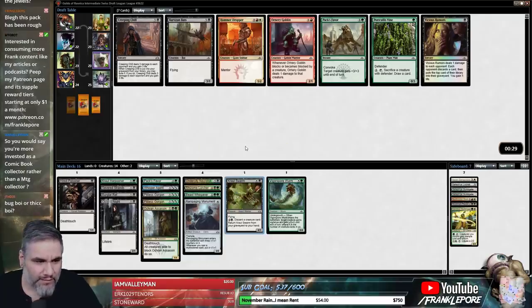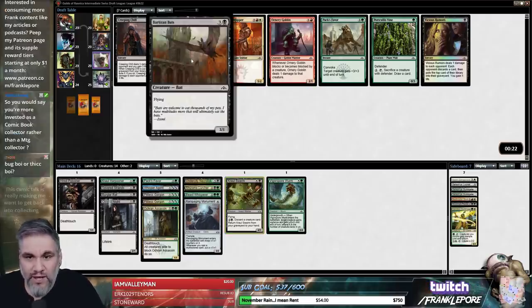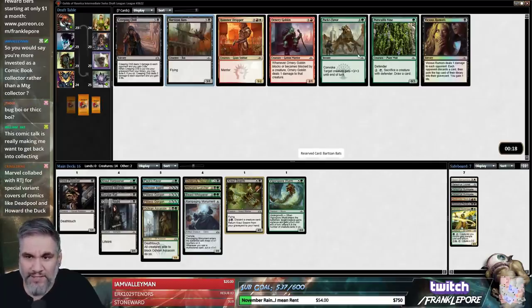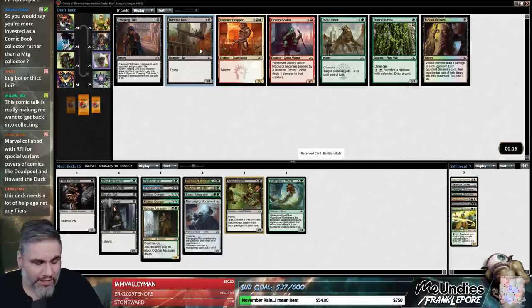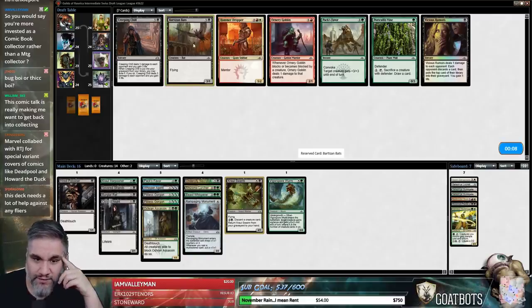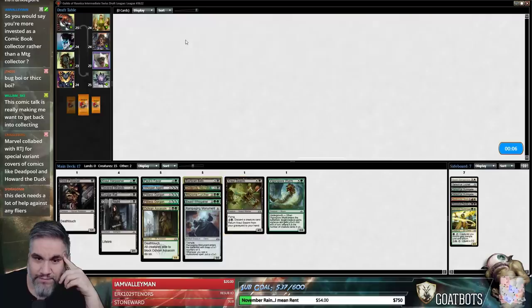So would you say you're more invested as a comic book collector? Yes, I would say I'm more invested as a comic collector. I like collecting comics more than I like collecting Magic cards. I will buy Magic cards if I want to play with them, whereas I just buy comics because I like displaying them. That's why I get them graded too, because I think they're awesome to display. They're awesome to have as self-contained collectible items that look good and retain their value. So I'm a big fan of that.